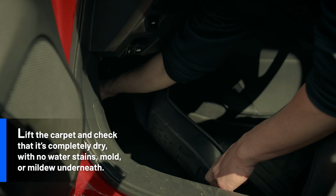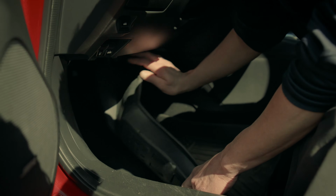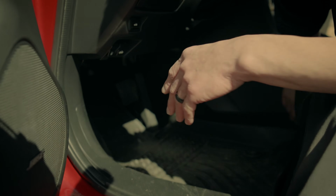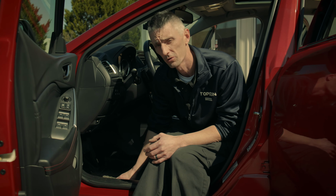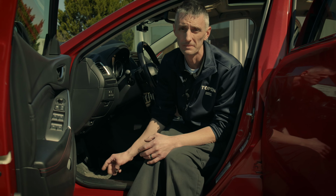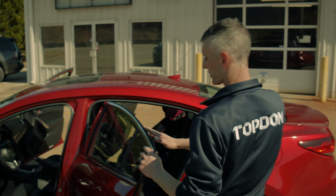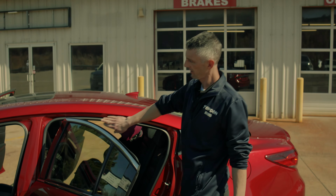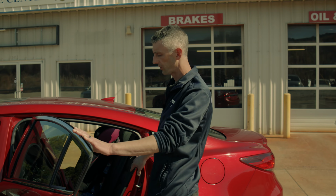Sometimes it's easy enough to lift up the top of the carpet and pull it down a little and check to make sure there's no rust or water lines, things of that nature that would mean water intrusion has happened in the vehicle, which can lead to a lot of problems later on down the road. Again, just open all the doors. Make sure all your door seals and all the seals around the actual body of the car itself are good, not ripped or torn or just hanging out of place.